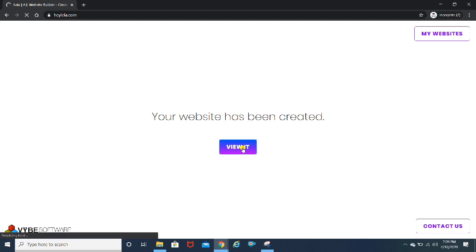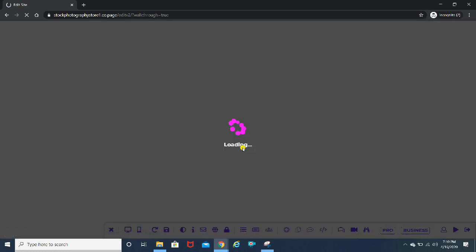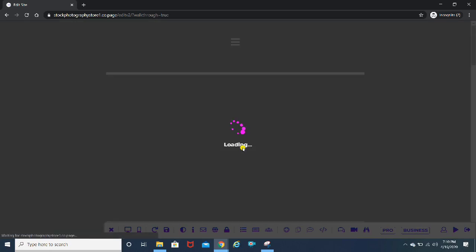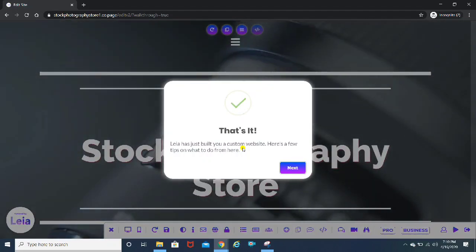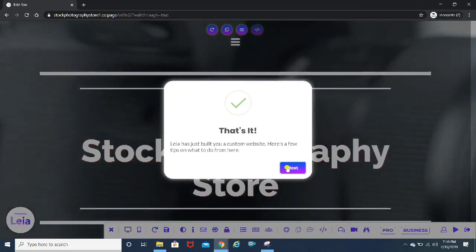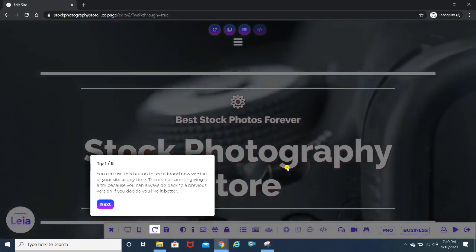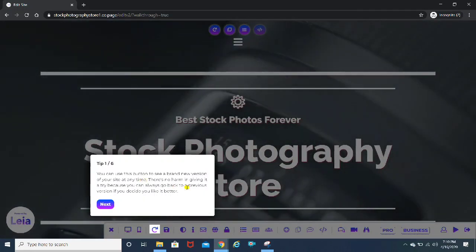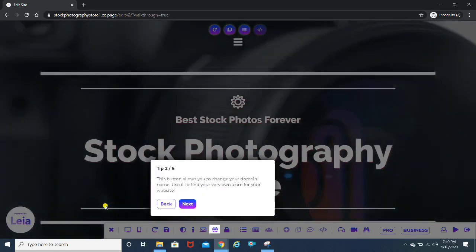So we clicked view it, and let's see how our website looks. It's loading. Leah has just built you a custom website. Here's a few tips on what to do from here. Alright, let's see the tips. The first tip is you can use this button to see a brand new version of your site at any time. There's no harm in giving it a try because you can always go back to a previous version if you decide. Let's see what it is, but later on.